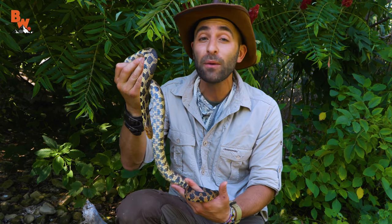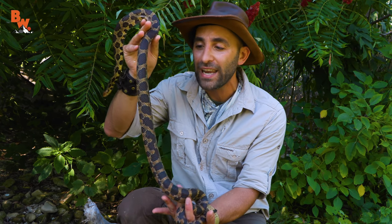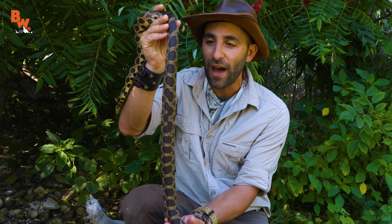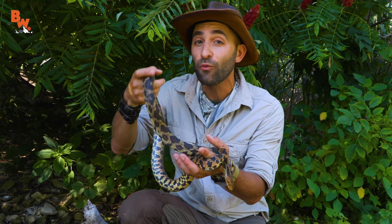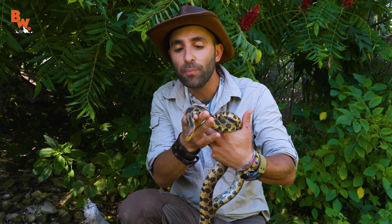Now, this is a completely harmless species, which is oftentimes misidentified as a copperhead. Notice that checkered patterning that runs down the length of the body, both on the back and on the underside. But this is actually a species of rat snake. Now, they are colubrids, non-venomous, and completely friendly.